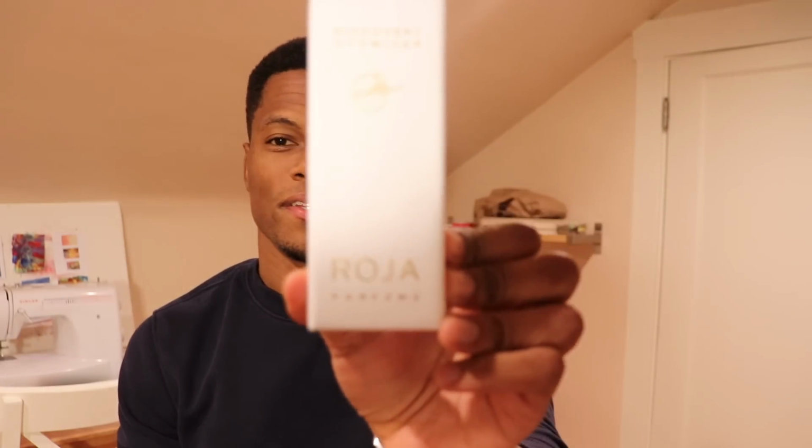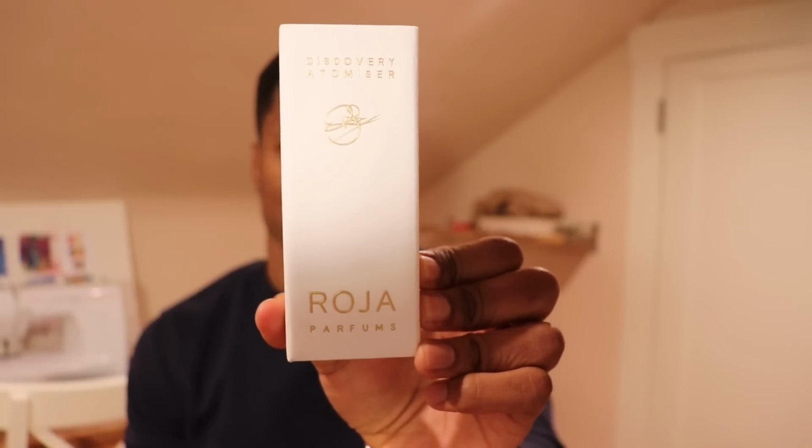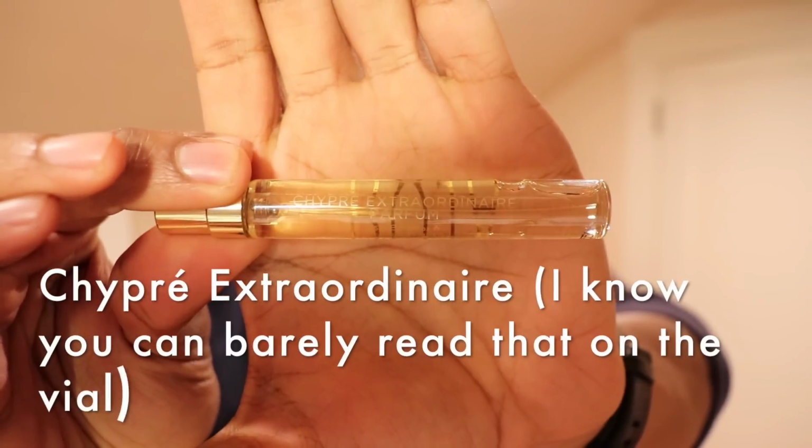Today we're going to be talking about a very special fragrance. This is a fragrance that came out last year in 2018 from the house of Roja Parfums. This is a little travel atomizer that I was sent from the company, and this is their newest release, at least as of 2018, and it's entitled Chypre Extraordinaire. Chypre. I don't know how to say that in French, I apologize. It is a Chypre, as you could tell from the name.